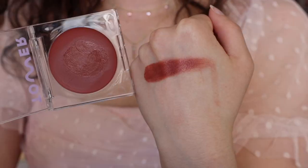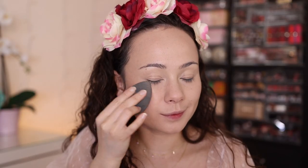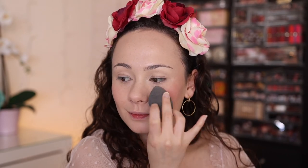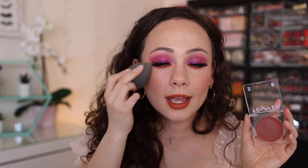So I'm wearing the shade Power Hour, and it looks quite intimidating. It's not as intimidating as it looks. It does sheer out. So the colors that they launched, I feel like, are a bit deeper, but look, if you just tap your sponge in a couple times, you'll see it's a very natural color. And this color in particular is extremely my skin, but better, just spend the day out in the sun kind of look.